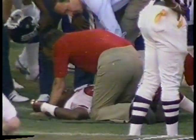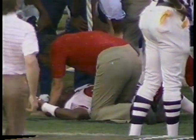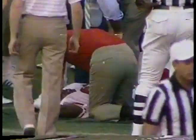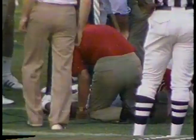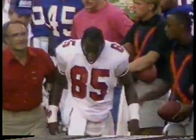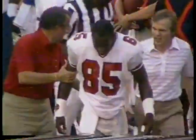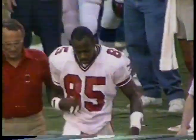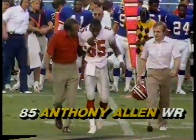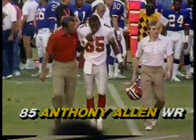Now, we should mention that this year, the NFL will be using a replay rule. It is not being used tonight. I believe here in Atlanta, it'll be used in 2 weeks. And that looks like Anthony Allen, who was hit hard by Elvis Patterson on the play, shaken up in front of the Giants bench. The replay rule, a replay official will be up in the press box this season. He will look at plays similar to that one, and he can overrule the play.